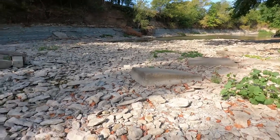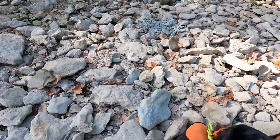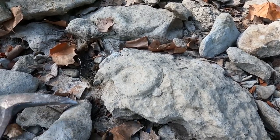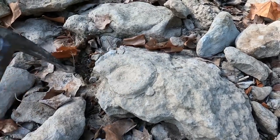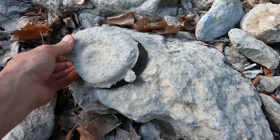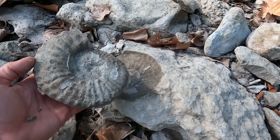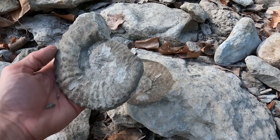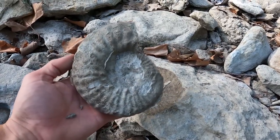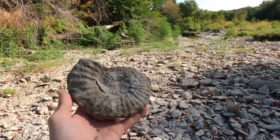Not too far into this adventure, I found this ammonite right here in this rock. I've already tapped it with my hammer and you can see it's broken free. Let's see what we're gonna get out of this one. Oh my gosh, yes! Woo! Complete ammonite. And we just started the hunt. I'm 5 minutes into it, guys. Look at the detail on that one.